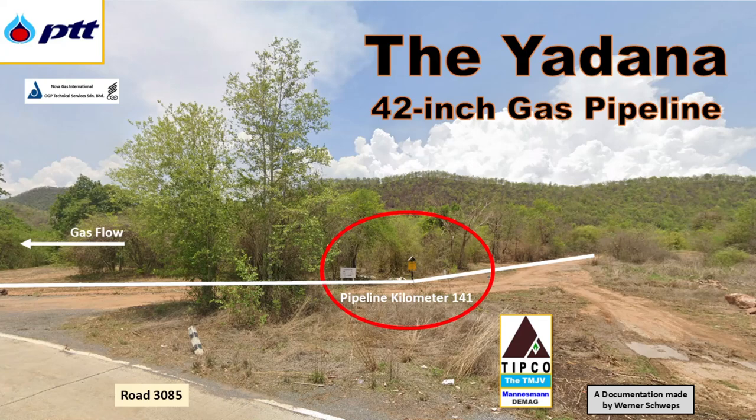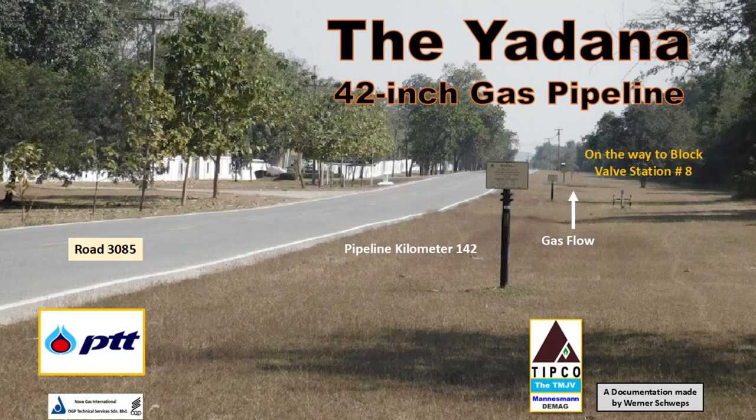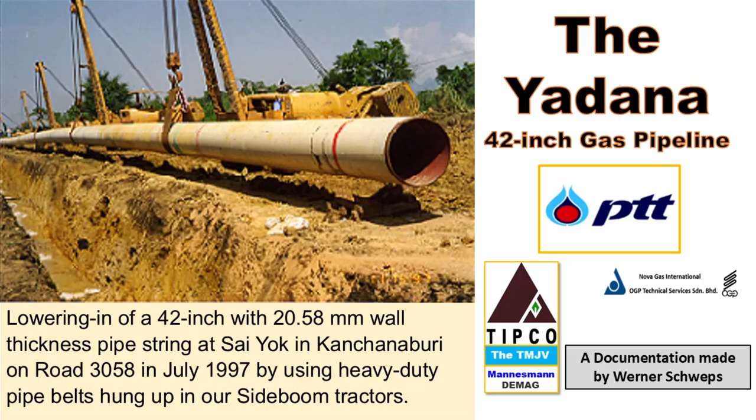From here on, the Yadana pipeline continues its way in the road corridor and runs straight forward into block valve station number 8. On the left side of the road is the military camp Sai Yok. The picture shows how in July 1997 we, the Tasco Mannesmann Joint Venture, lowered in a pipe string of the 42-inch Yadana gas pipeline in front of the military camp Sai Yok at Road 3085.